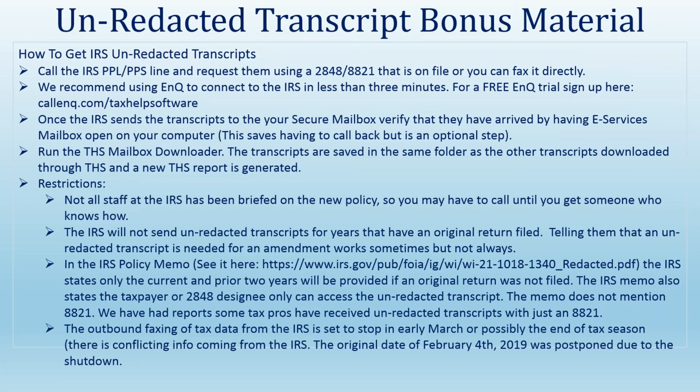Okay. Skipping to the last one. The outbound faxing of tax data from the IRS is set to stop in early March or possibly the end of tax season. We've seen conflicting information coming from the IRS. The original date of February 4th, 2019 was postponed due to the shutdown. Okay. I think honestly they're going to wait till April. I saw something that they were going to try to do it in March, but it didn't work.